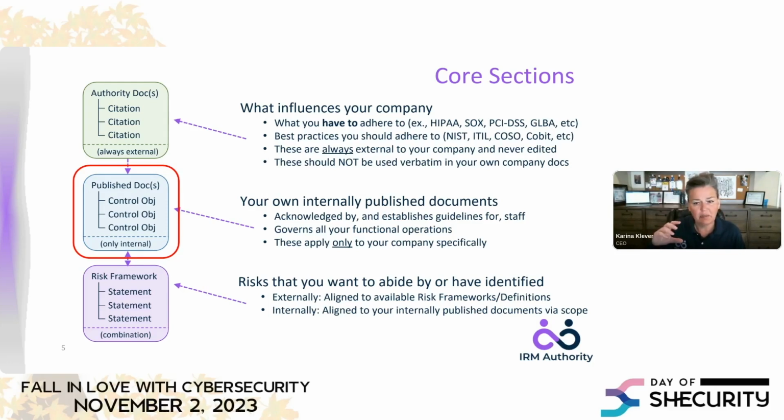So your published document can be your policy, your process, your template, your work instruction, your knowledge base, whatever you want to call it in your company that gives that instruction and provides that governance and establishes those controls inside your own company. Remember, they're influenced by those authority documents. So those authority documents are your regulations and your frameworks that you have to abide by.